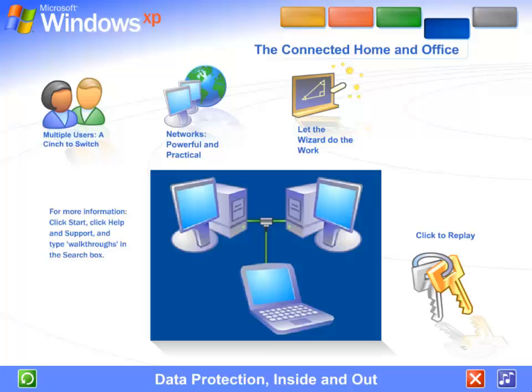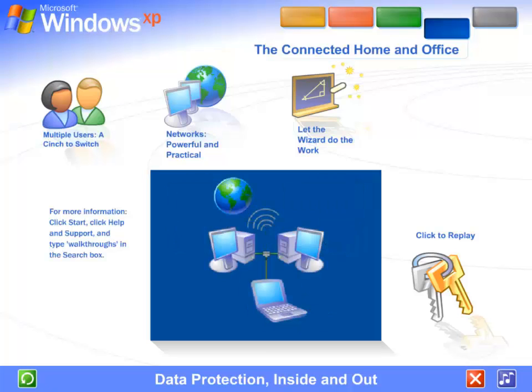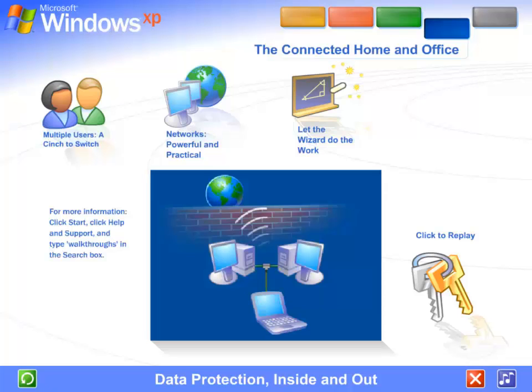Data protection, inside and out. Windows XP contains powerful new features designed to keep your computer network running no matter what. Sophisticated protection software guards each computer's operating system. It also establishes a protective barrier, or firewall, that shields the entire network from outside hackers and viruses spread over the Internet.